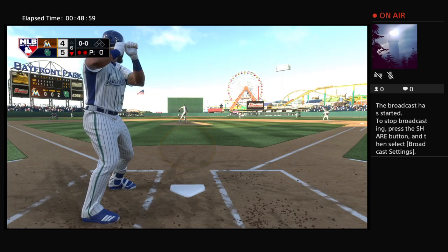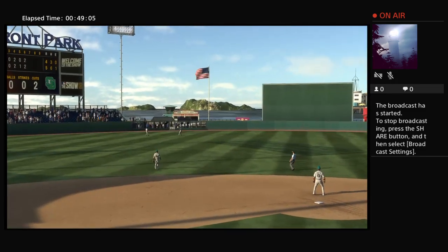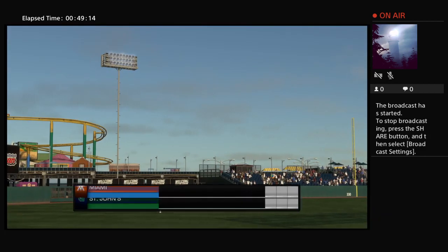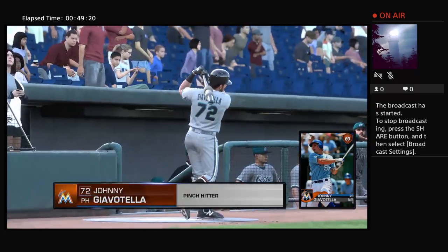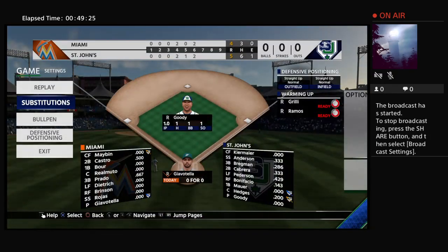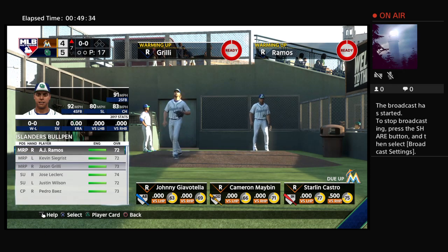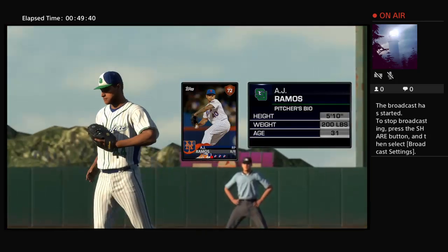First pitch coming. Here it is. Line toward the alley in left center. Maben is going to have room out there as he puts this away to retire the side. Johnny Giavotella will pinch hit here, and he's the potential tying run. 72, Johnny Giavotella. Now pitching, A.J. Ramos.